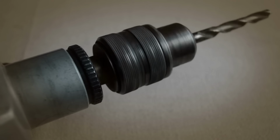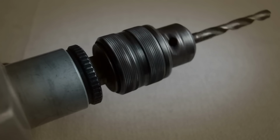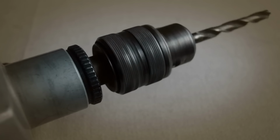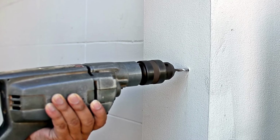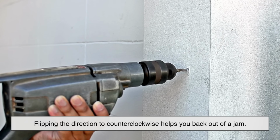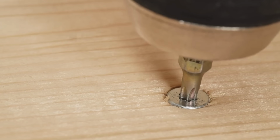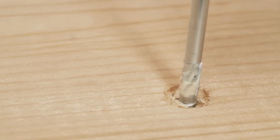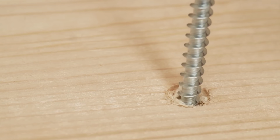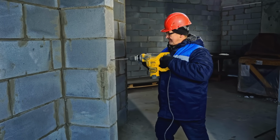Now, most drills these days have a handy little switch that lets you reverse the direction of the spin. But if reverse doesn't actually drill, what's it for? Well, reverse mode is more of an oops button. Let's say your drill bit gets stuck in a piece of wood. Or worse, the head of your screw strips out mid-drive. Flipping the direction to counterclockwise helps you back out of a jam. It's also super useful when you're removing screws rather than driving them in. But for drilling holes, not so much. Unless you're working with a special kind of bit that's designed to cut in reverse, which, yes, is a real thing. You're better off sticking to good old clockwise.